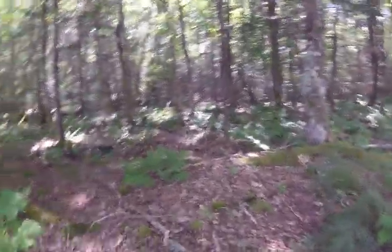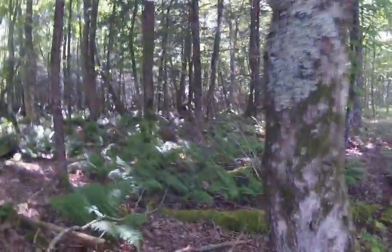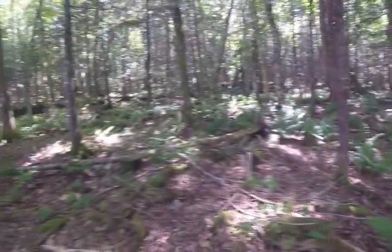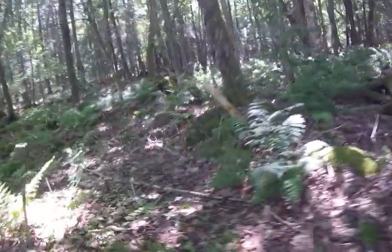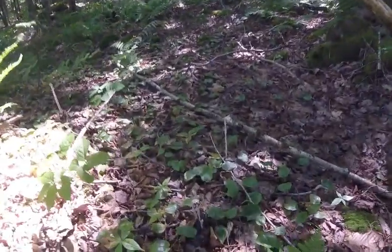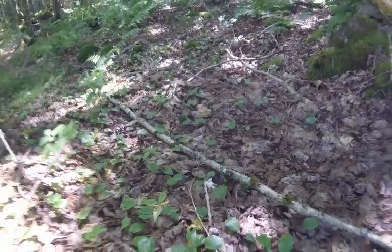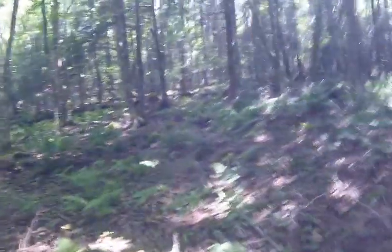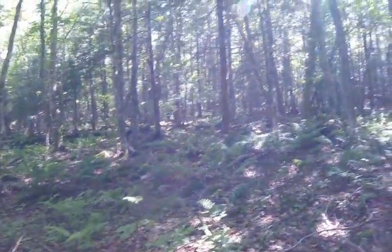So, anyway, interesting find. If anyone knows for sure, they can let me know. I don't. Yeah, I see some more over here. Dark spots, they can apparently grow. Pretty cool all in all. So some Indian's pipe and some chaga today. Not bad finds. Alright, I gotta get out of here.